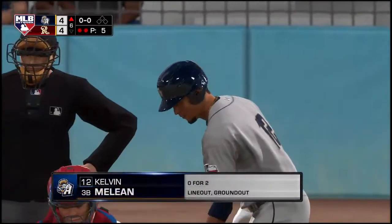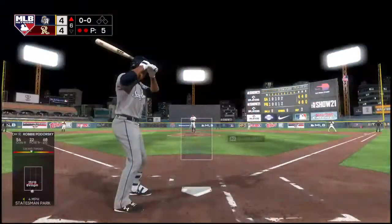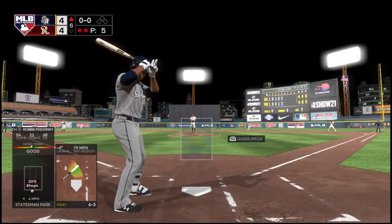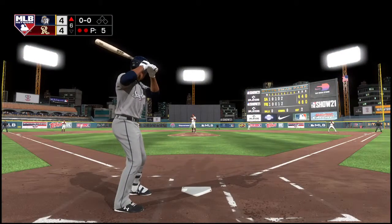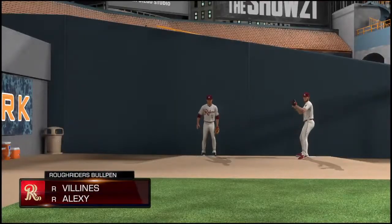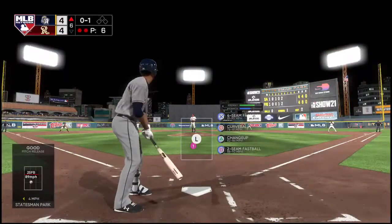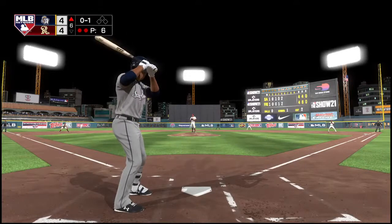Now into the box is number 12. It's been an 0 for 2 effort for him to this point. First pitch on the way. He'll take that first pitch strike all day long. If they're going to take 0-0, he's going to pound that zone and get ahead. Much more susceptible down 0-1 than 1-0.